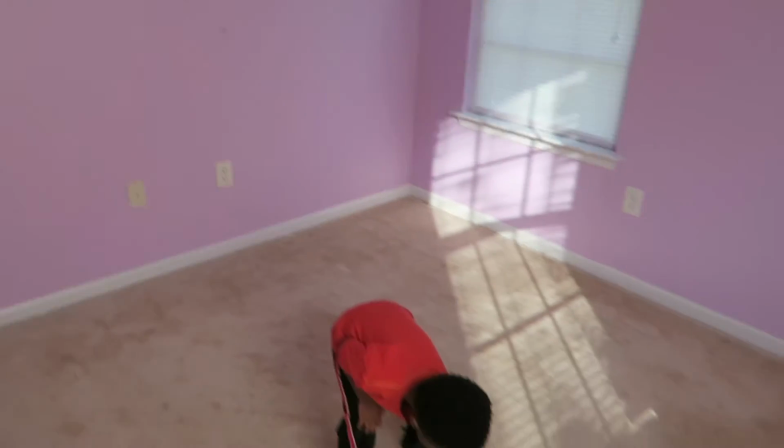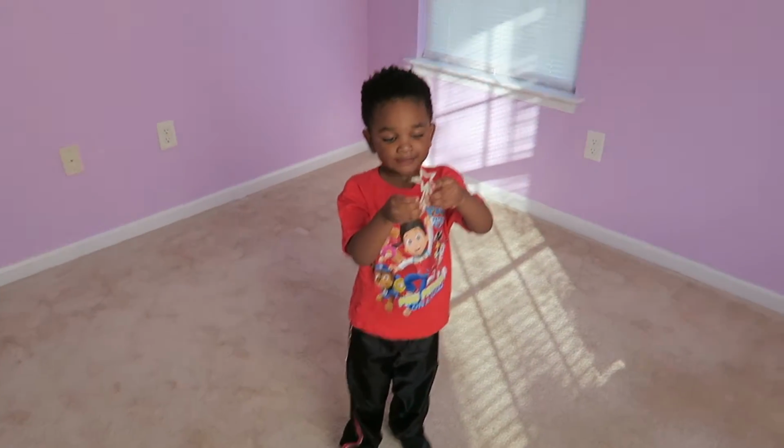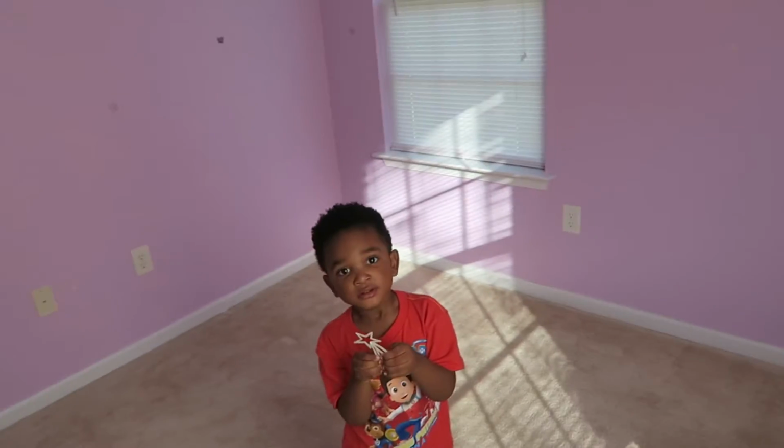Oh, what's that, Mommy? What's that, Mommy? Oh, one of the stars fell down? Yeah. She has glowing stars up there. Alright, and her closet is right over here.